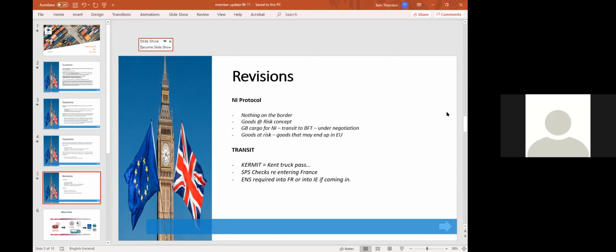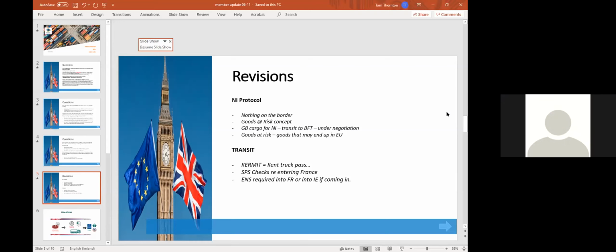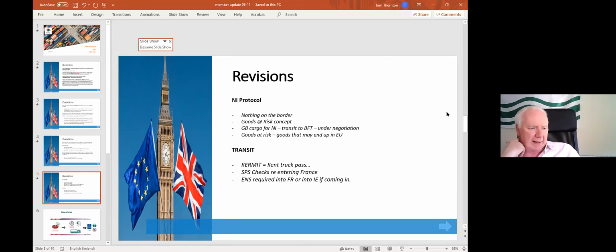What they want to see is TRACES being used, but Brussels, under the law, Brussels have said that Belgium are right and Holland are right. You don't have to have SPS checks. We don't have to use TRACES, but the French side are not on board with that currently. So at the moment, the prospect is that there will be SPS checks on food products going back into France.